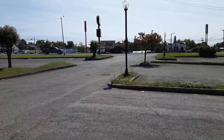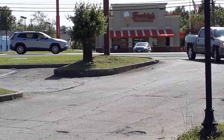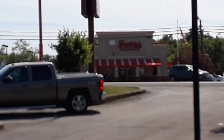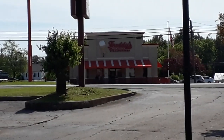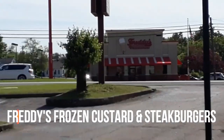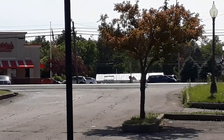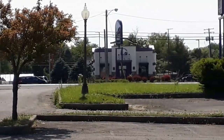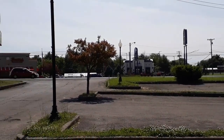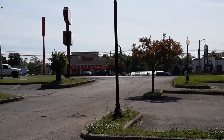Now right across the street is this new place that I'm zooming in on. I'm trying to zoom in. That's about as close as I can get. Called Freddy's Steakhouse. Of course, haven't been there either. And it's right next to Taco Bell, which is right there. Let me zoom out a little bit. And so, yeah, that's 31W.